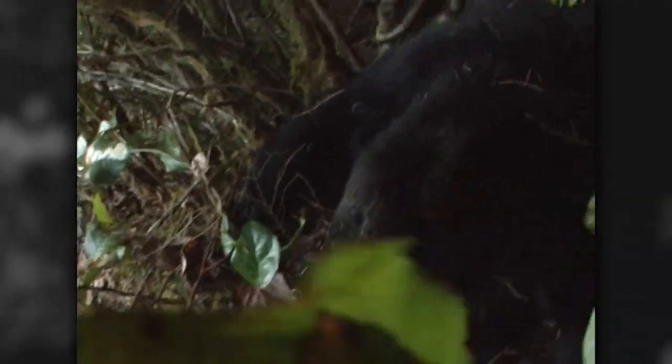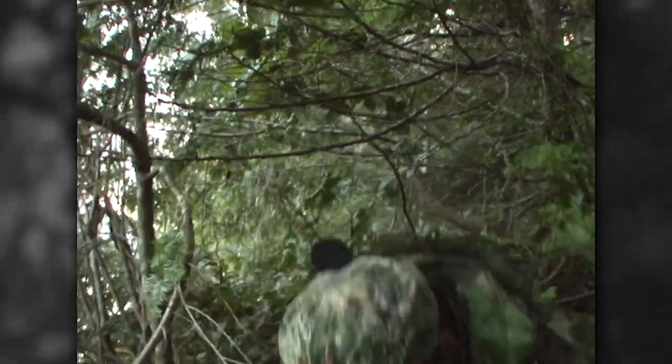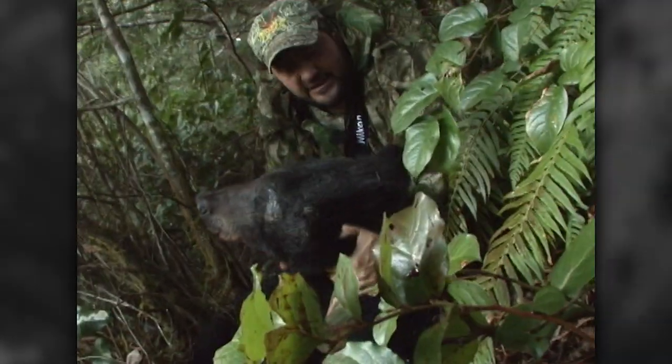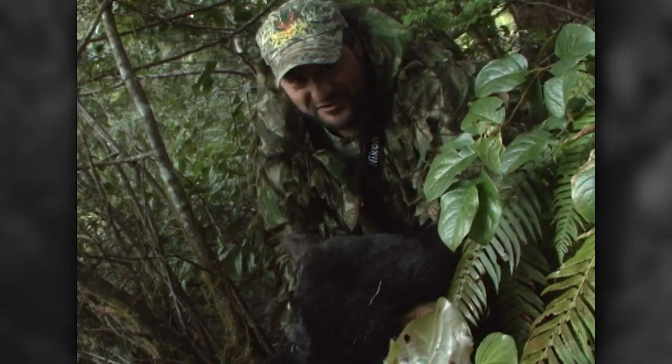Awesome. We've said it before, we're going to say it again. We are up here spotting and stalking coastal black bears here with Trophy West, Brian and Glenn, and I'm going to tell you, look at this monster of a bear. That's way bigger than Vicky's.